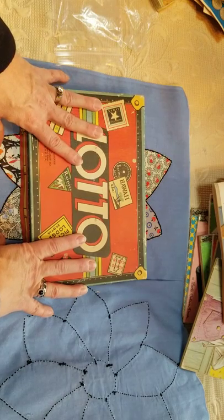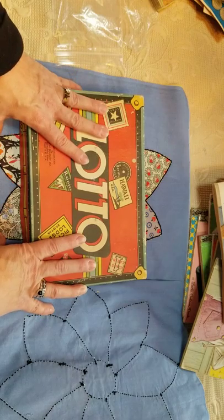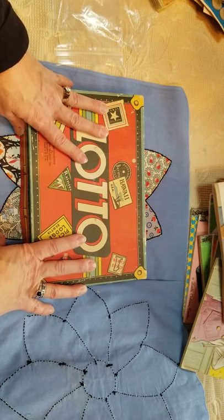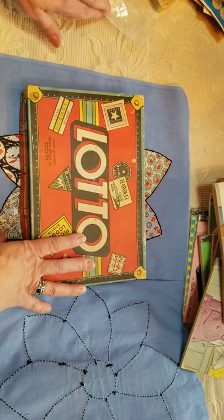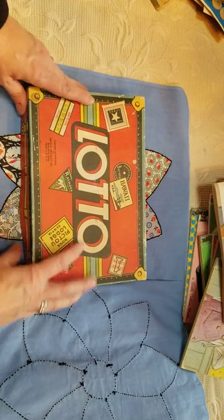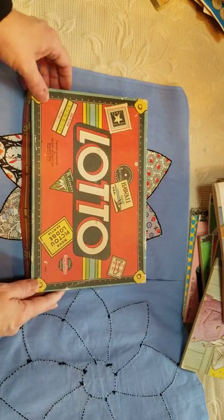I'm going to be posting a video soon on a sewing theme journal that I'm working on, that I may have gone a little crazy on embellishing and putting pockets and ephemera in. It's getting a little chunky. It's a little chunky monkey, but I'll post that.